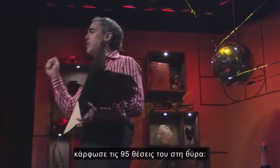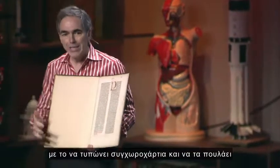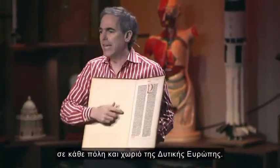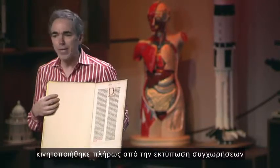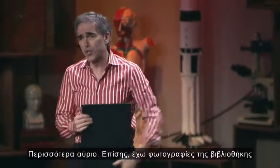That is why the printing press succeeded, and that is why Martin Luther nailed his 90 Theses to the door, because he was complaining that the Catholic Church had gone amok in printing out indulgences and selling them in every town and village and city in all of Western Europe. So the printing press, ladies and gentlemen, was driven entirely by the printing of forgivenesses and had nothing to do with reading.